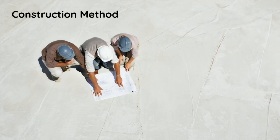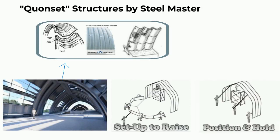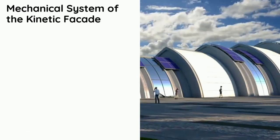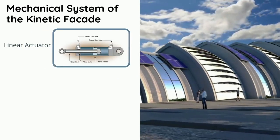Moving to the construction method. The building external walls is by Steel Master Supplier. The steel frames are made of 80% recycled steel and are covered in Galvalume plus coating. As a result, we are creating an architecture popularly known as Quonset huts that are a lightweight, prefabricated structure of corrugated steel. The mechanical system of the kinetic facade consists of linear actuator.